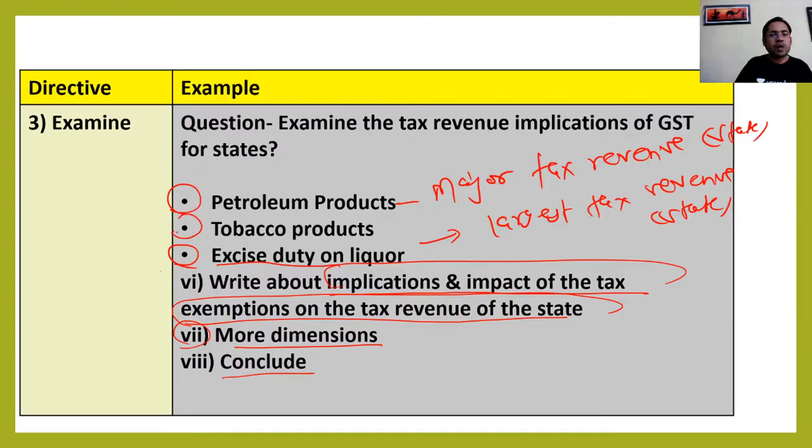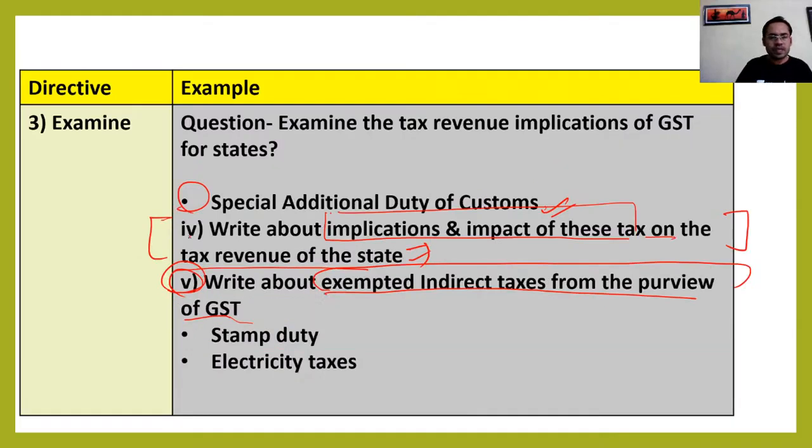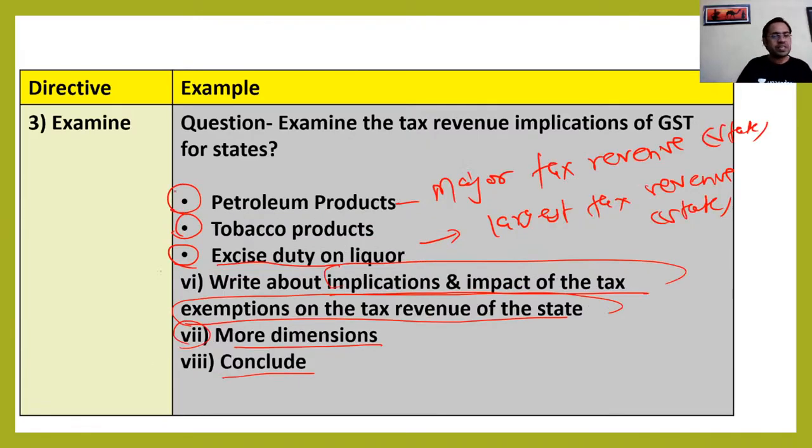Tobacco product are not part of GST. Stamp duty and electricity taxes, these are also not part of GST. These are still levied by state. So you list all these taxes and you will talk about their implication and impact, that how state revenue will get affected by not incorporating these taxes into GST. You will talk about more dimensions. In more dimensions, you can talk about recommendation of Finance Commission.